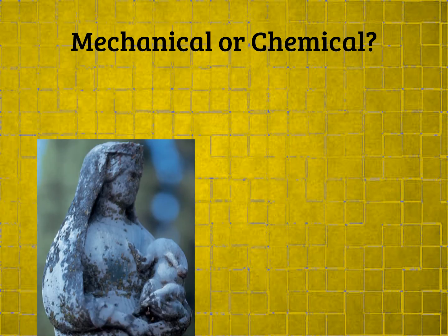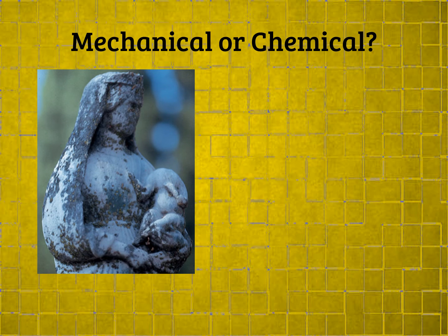Let's try again. Chemical or mechanical? Well, I don't see a lot of wind damage, and I don't see a lot of water, but I do see something that looks like it might be growing on this statue. That is actually called lichen, and it causes a chemical reaction as it actually eats away at the rock or stone.